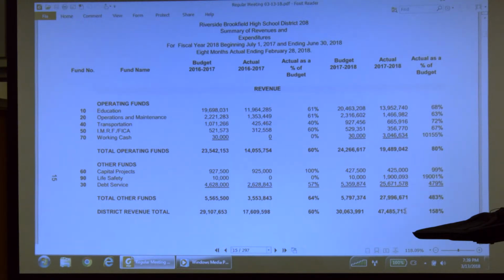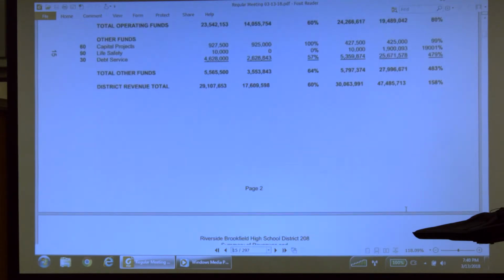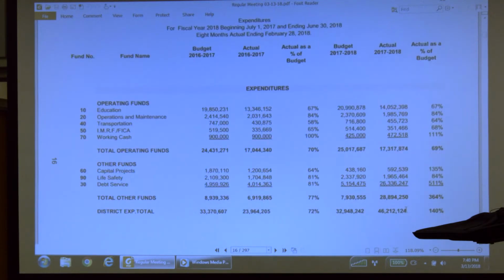The other funds, you will see the percentages are quite different. That has to do with the life safety bonds that were issued and the working cash bond that was issued. As we move to the expenditures and focus on those same funds, the 10, 20, 40, and 50, you will see that we are tracking very nicely compared to what 67% of our budget would be. Once again, just a reminder, in our O&M, we did pay Airmark the full amount of the service contract, so that is the increase therefore of the 84%.